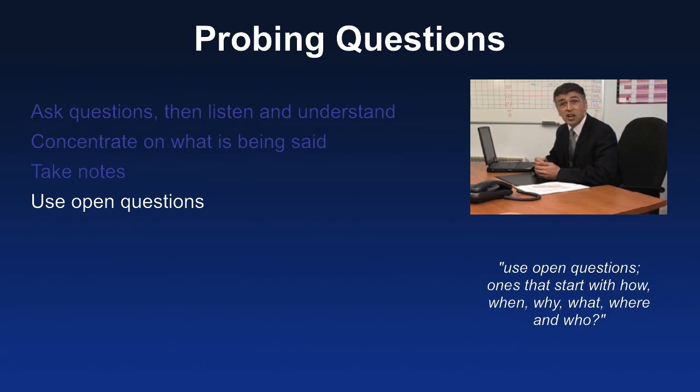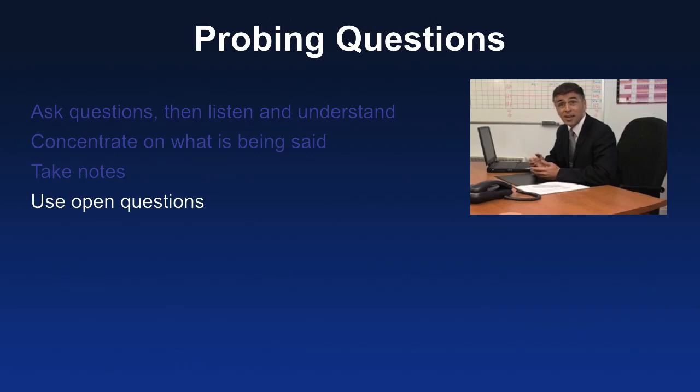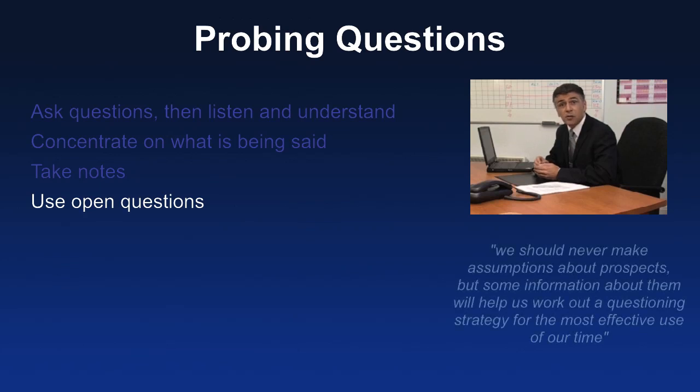Now, our questioning should have started before we even spoke to the prospect. What sort of requirements do we think they might have? If it's a business-to-business sale, what sort of business are they in? We should never make assumptions about prospects, but some information about them will help us to work out a questioning strategy for the most effective use of our time.